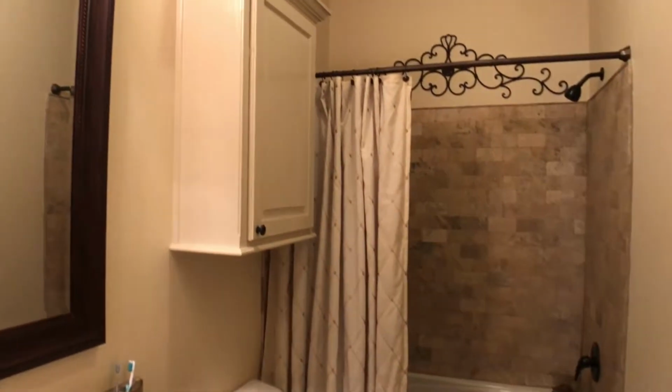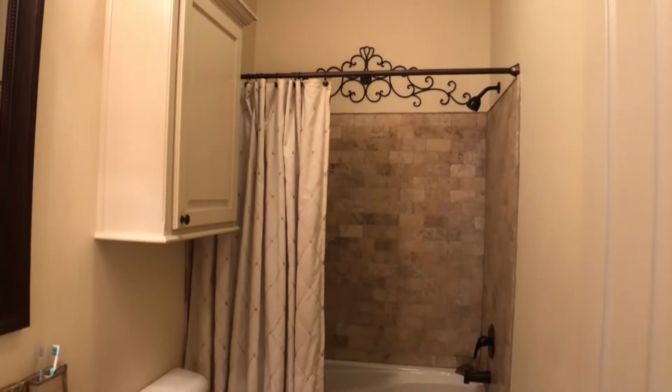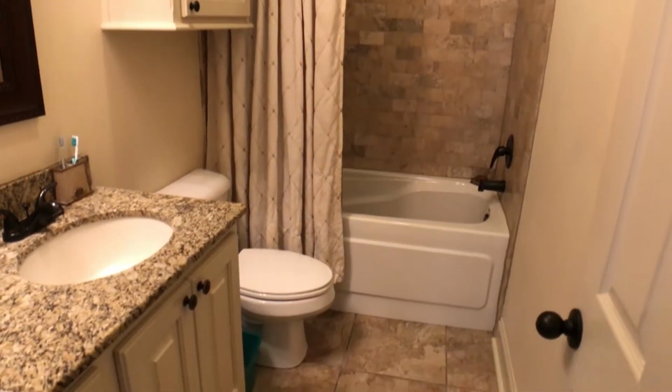The shared bathroom has a tub-shower combination, granite countertops, sink, and cool tiled flooring.